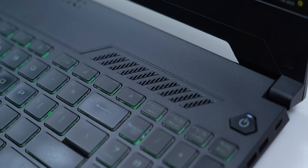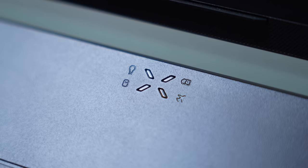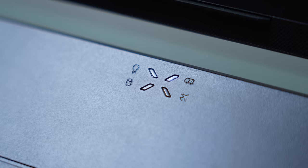Another interesting design choice is the vents on the top. So this is here for cool air intake, and on the right you have the hot air exhaust. Also you get these four LEDs here which show if the laptop is on, battery power, aeroplane mode and all of that. And see here, if I boot up the laptop, it makes this cute animation.